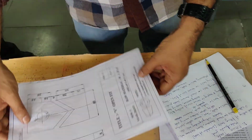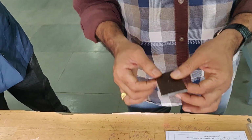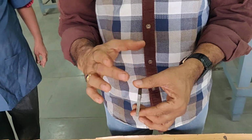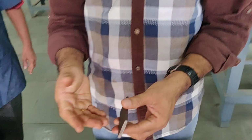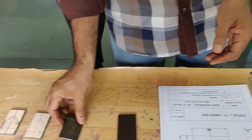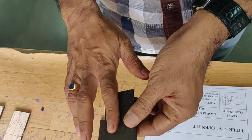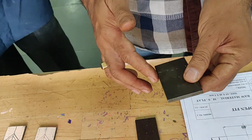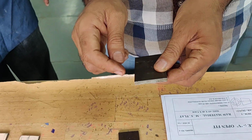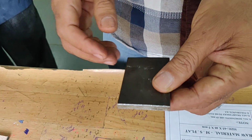For the first step of performing the job, this is the raw material. It is just a piece cut from a flat plate. The next step after getting this raw material is filing and finishing the edges of that flat plate. These edges we have to make perfectly at 90 degrees. You have to file it and check it with the help of a tri-square. It should be in the proper dimensions and at right angle.